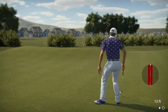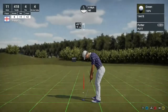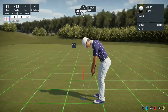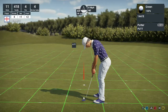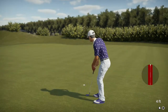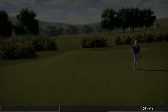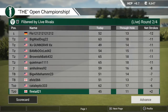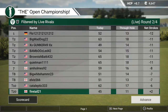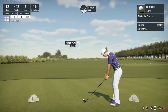Oh, I thought that one was gonna be in. And about 4 feet from the cup. And the par putt drops. And after that hole, 1 over for the day. And let's see what the 12th has in store.